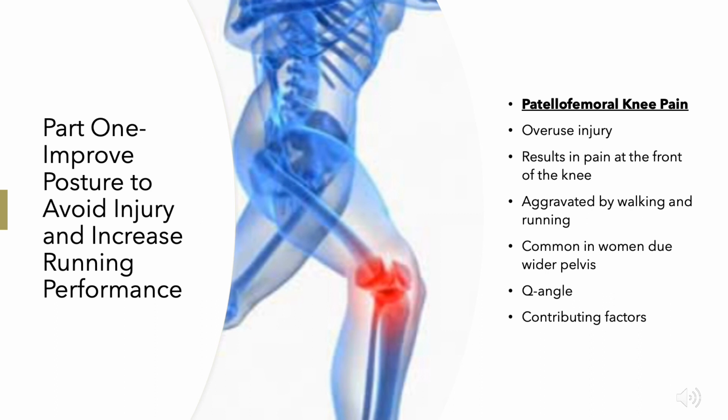All right, the next common injury, patellofemoral knee pain. This is often also referred to as anterior knee pain. This condition is an overuse injury which results in pain at the front of the knee and is often aggravated by walking and running, and also climbing stairs. It is said to be most common in women due to their wider pelvis, resulting in an increased angle between the thigh bone and the patella tendon. This is referred to as the Q angle.